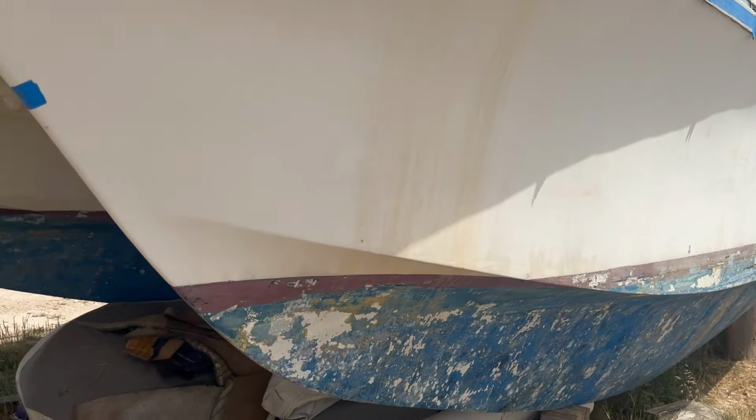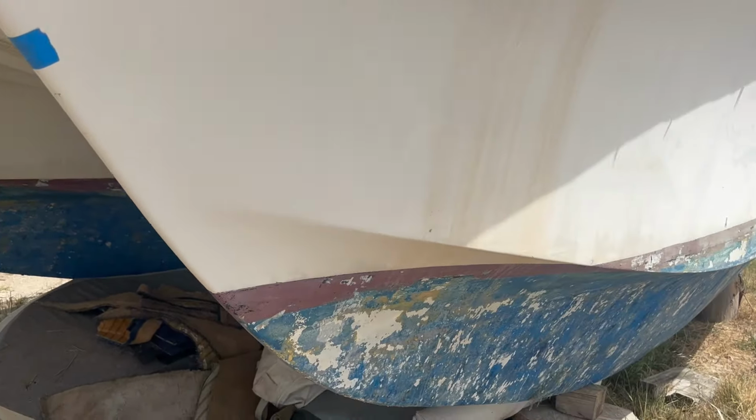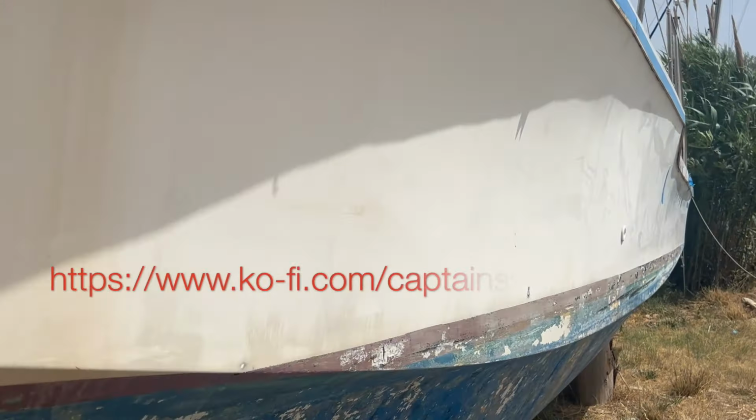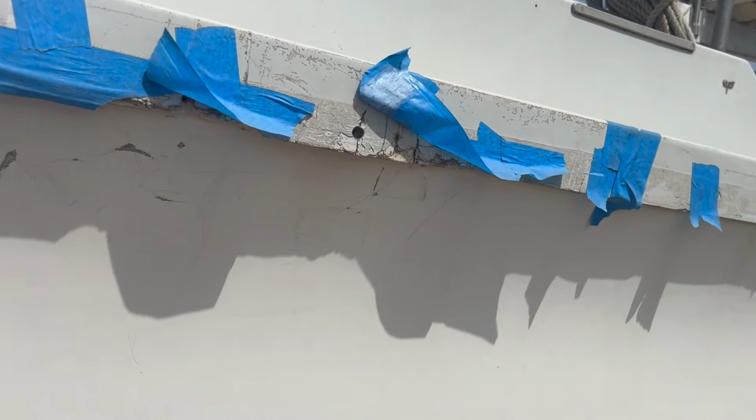So, according to the yard, it was dry when it was hauled out, which is about a month ago. So, we'll have a good look round it. So, watch. So obviously had the rubbing strake, but that's been taken off.